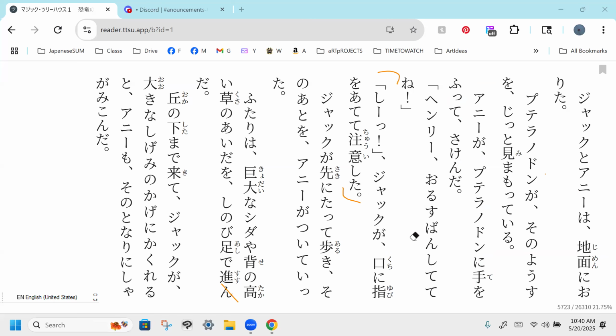ジャックは口に指を当てて注意した。Hush. Jack put his finger in front of his mouth and gives a warning. Perfect. Yep. Or the warning is the shoe, maybe. Yes. The ateru is in front of the mouth, but specifically it means to touch, to be in contact with. It just doesn't have a touching connotation. It's like the contact connotation.